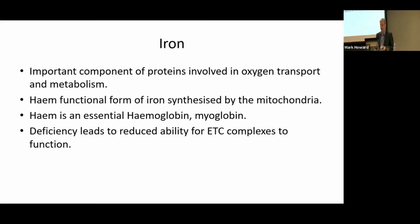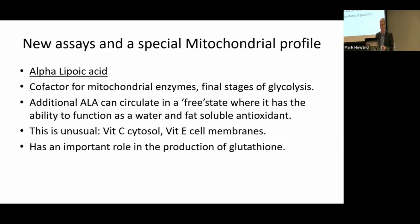So the important thing to note here is that before you consider supplementing with iron, you'd want to check the iron status, and ferritin is a good indicator of the overall body iron stores.